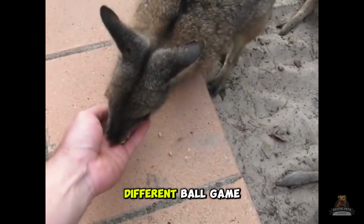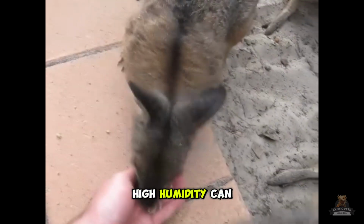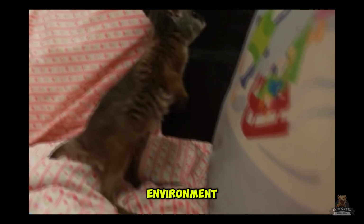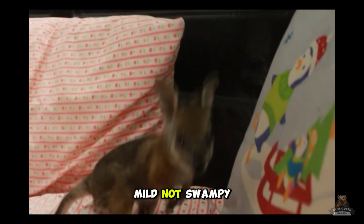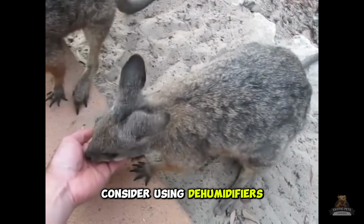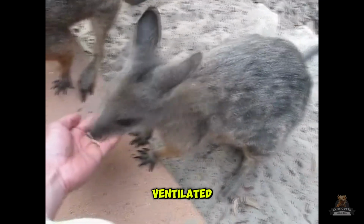Humidity, though, is a whole different ball game. High humidity can lead to respiratory issues, so it's best to keep them in a drier environment. Think breezy and mild, not swampy. If you're in a humid area, consider using dehumidifiers or ensuring their shelter is well ventilated.